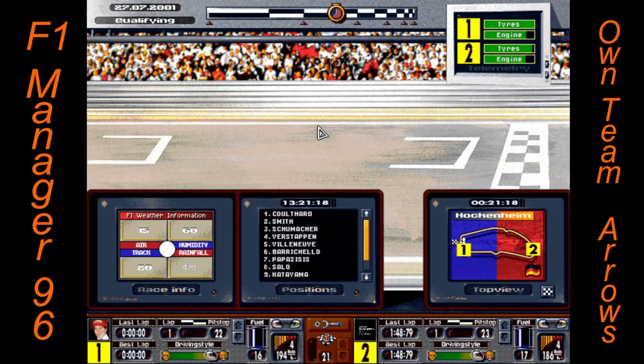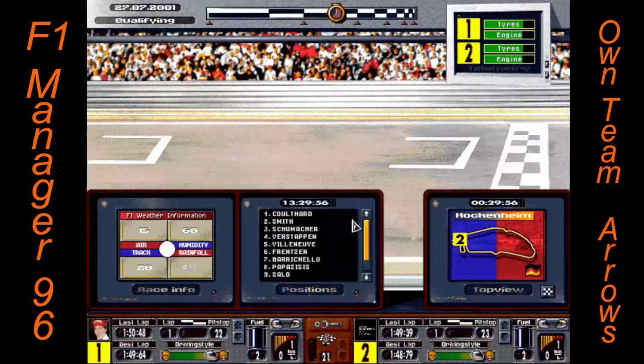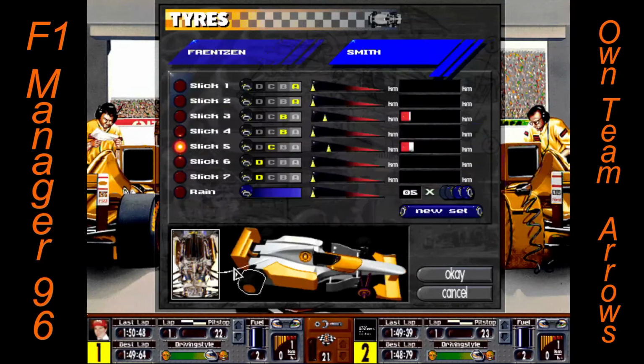Smith, second fastest. Frentzen P6 behind Villeneuve. Yeah, he's struggling a little bit. Needs to find a bit of time, does Heinz Harald. Yeah, he hasn't been able to match it. He's a second off. Coulthard did a 48.4. Wow. That's highly impressive.